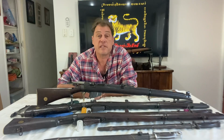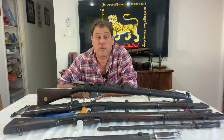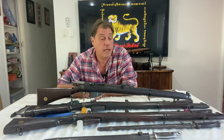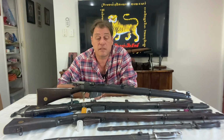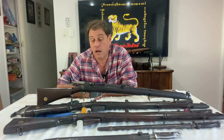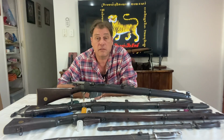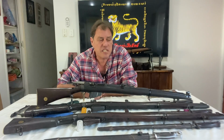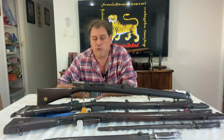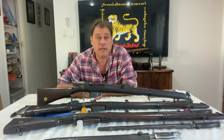If you're considering adding a Siamese contract rifle to your collection, there are still a few examples out there. I see them on the forums and in the dealer shops from time to time. If I'm actively looking, I can pick up 1 or 2 a year. Please don't tell my wife. You just got to look for them and know what you're looking at.